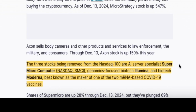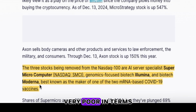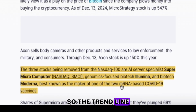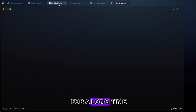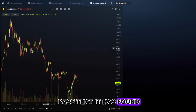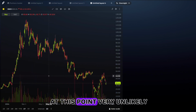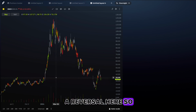So SMCI, look at their price action. They were already doing very poorly in terms of their trend line. The trend line is almost at a decline. It has been declining for a long time now. If you go further out, you see there's a base that it has found. So in case there is any reversal from here, which is right now at this point very unlikely, but there may be a reversal here. So watch out for that.